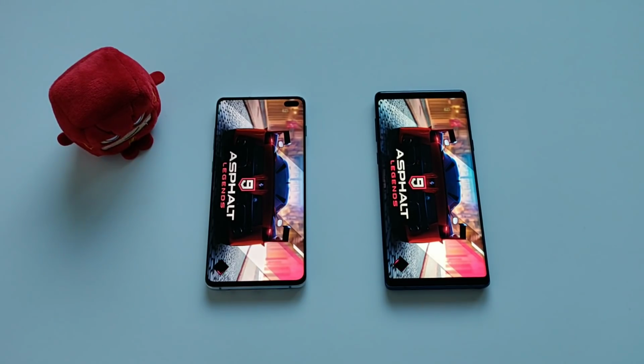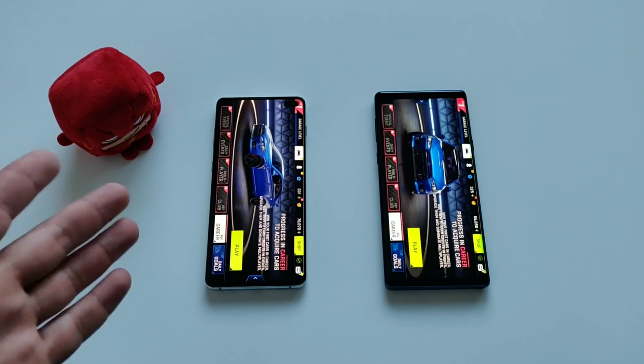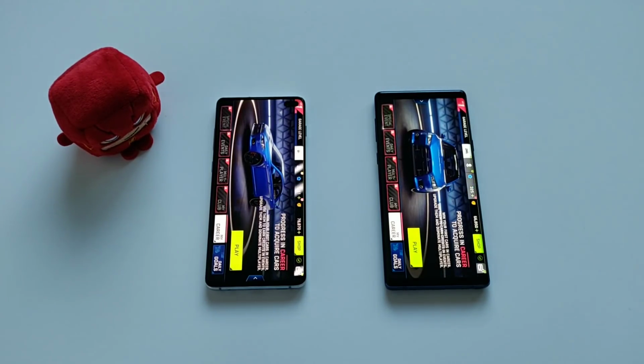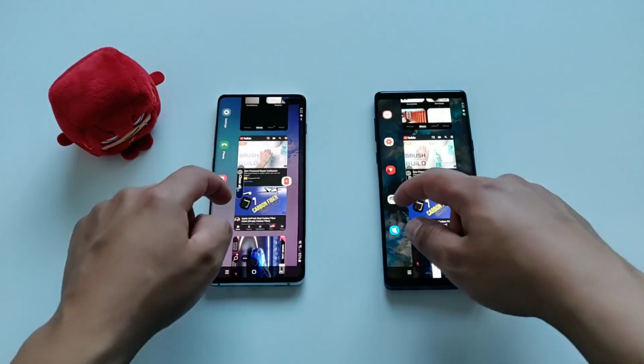Ooh, and it actually had to start over on both of them. So not even the S10 Plus was able to keep it running in the background. So yeah, there you go. They both had to load it up. Let's see what else we got.